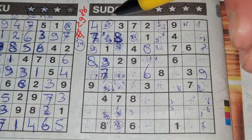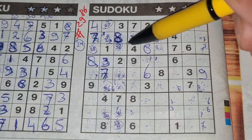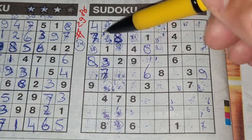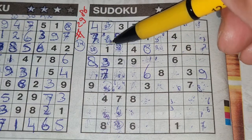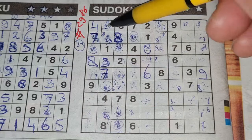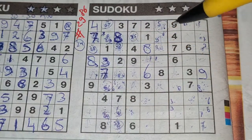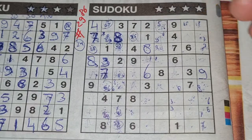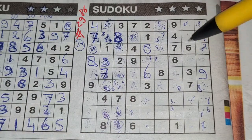Okay. Serenity now. 5 or a 9. 2 or a 5. 2, 9, 6, 5. Okay, where's the 5 here? 6, 5, 3, 5, 3, 5, 6, 9.